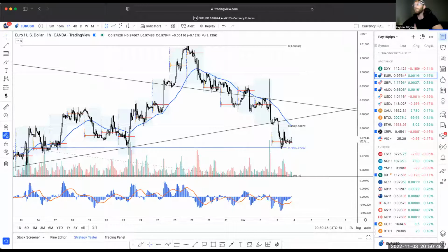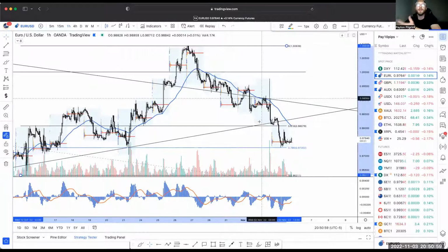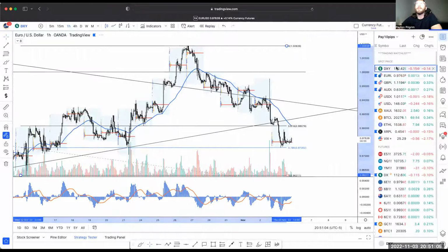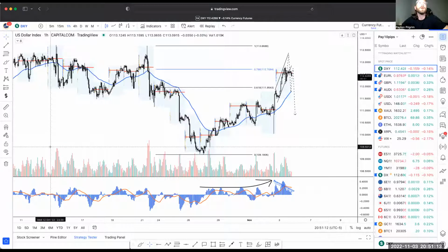So let's check out the market. We're going to start with the dollar. We always start with the dollar because it helps us really just determine what's going to happen with the rest of the market. When the dollar is bullish, everything else is bearish pretty much. And when the dollar is bearish, everything else is bullish pretty much, right? You don't have to look too far into it. It's not super 100% correlated like that. Nothing is 100% in trading, but this just gives our probabilities a nice higher probability, I guess is what I'm trying to say. So let's check it out.